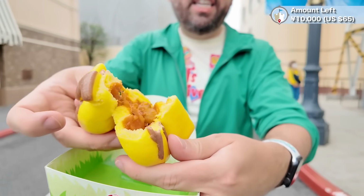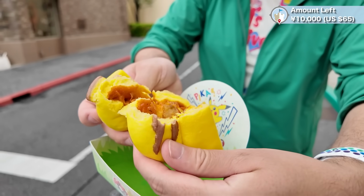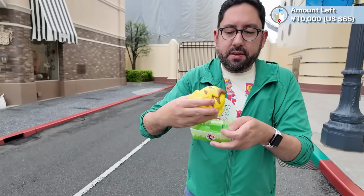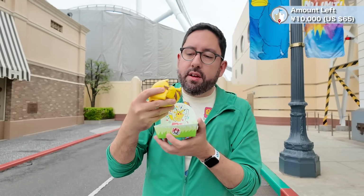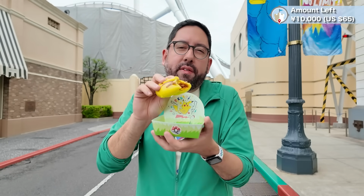So inside is pizza. Look at that. There's sausage in there and cheese and sauce. Delicious. This is so good. I love the sausage in there. I love the cheese and I love all the sauce. And the steamed bun, I mean, it's more of a vessel. It's a cute vessel. This is perfection.